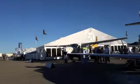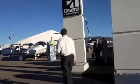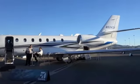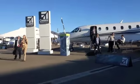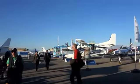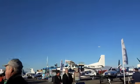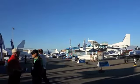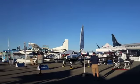And here's Cessna, another well-known name. As I'm leaving the show, I was handed a bottle of very cold water. And it tasted wonderful, and I ran into two Las Vegas models who were working this show and having a wonderful time. So, I guess all's well at NBAA.